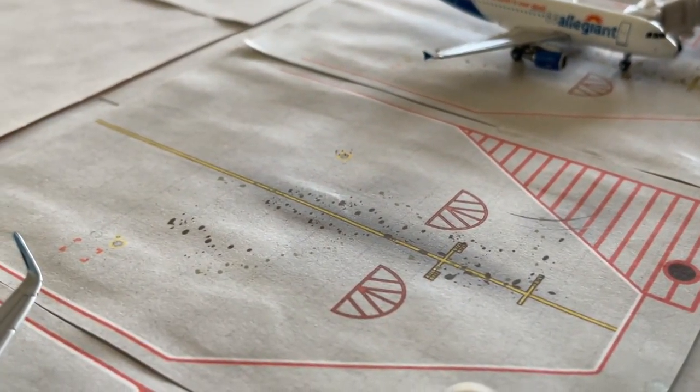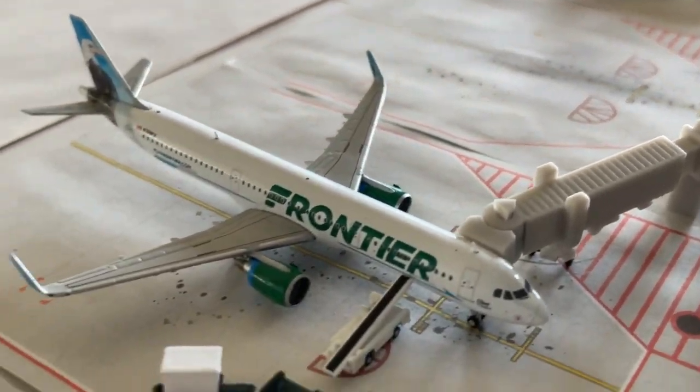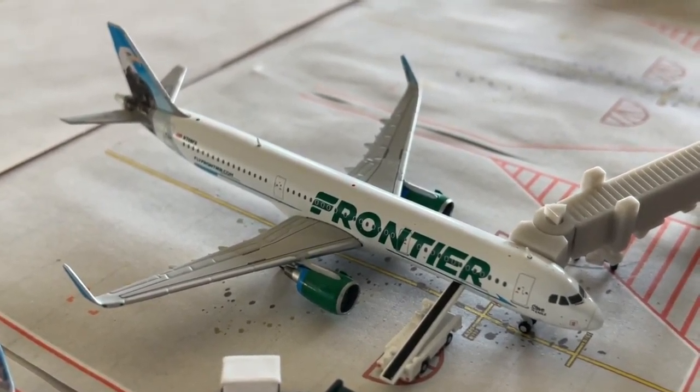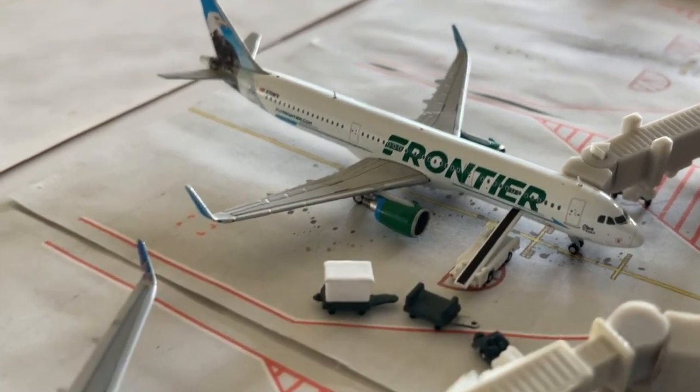Empty common use gate, so I think the last aircraft there was an Allegiant, but currently no aircraft. Frontier's Airbus A321 Steve the Eagle is currently coming in from Las Vegas, which is another new flight, so note all the new Las Vegas services. This guy will have a continuing flight today out to Trenton in New Jersey.